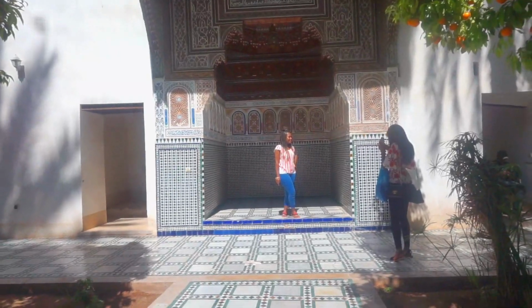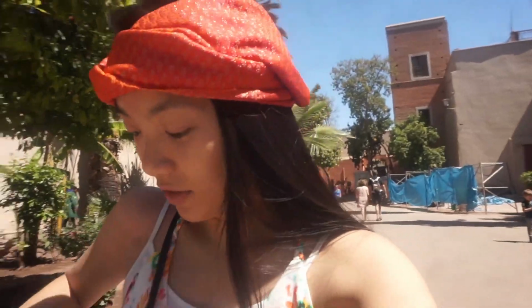It was very pretty. You'll get superb Instagram pics because the architecture is amazing. So I definitely recommend it just because the architecture of Morocco is something it's really known for, and it's really good at because there's so much detail.